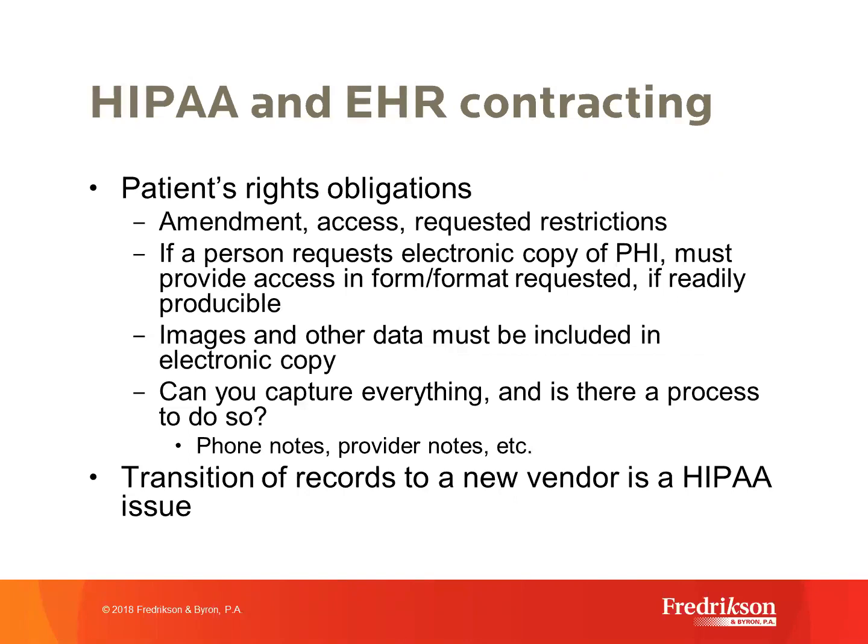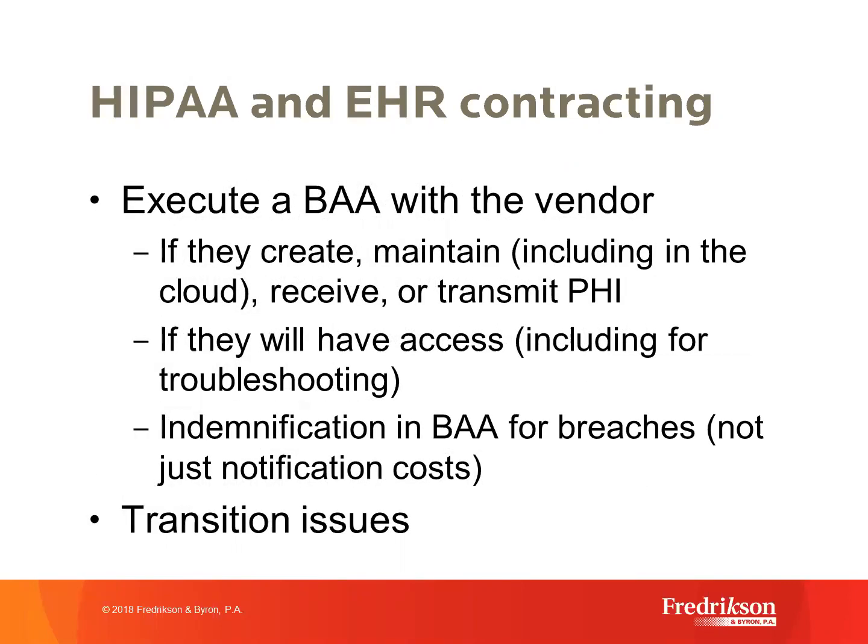Transition of records to a new vendor can also be a HIPAA issue. You do have to be able to provide the information, and we'll talk about that a little bit more on the next slide. But be aware that that transition can be a problem.